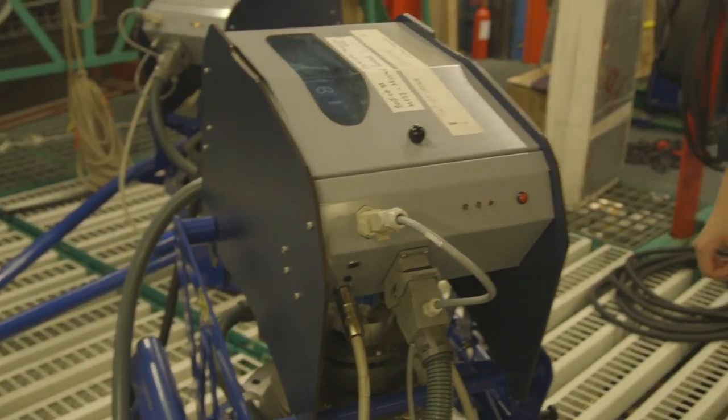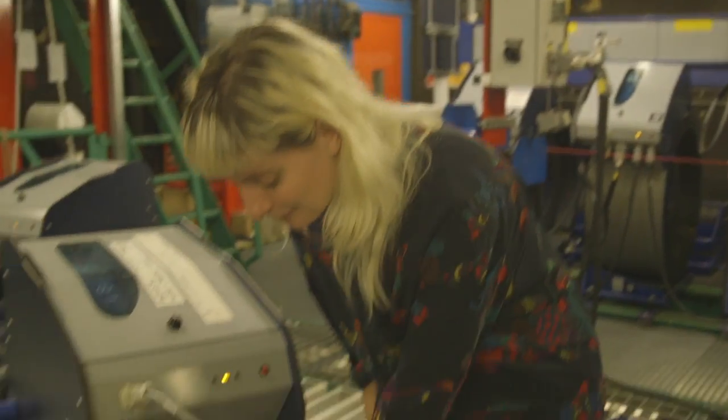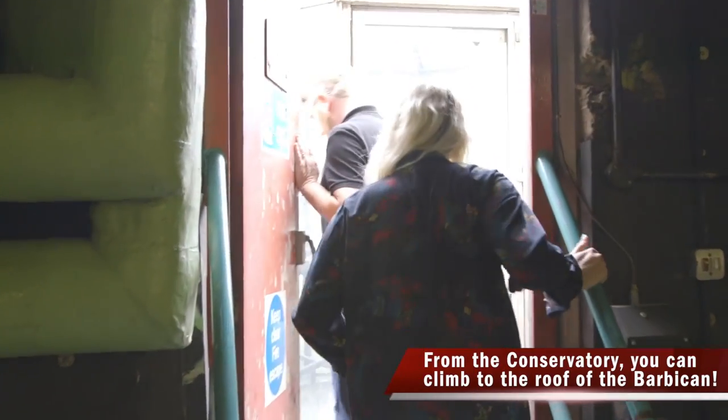But I think the best thing about the space up here is the fact that you can see people moving about through the floor, just getting on with the day-to-day activities of cleaning and maintaining the stage.